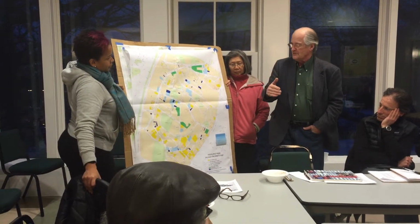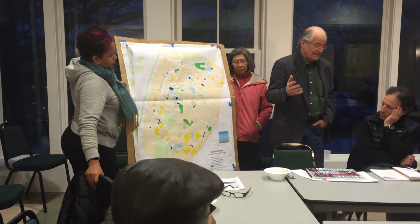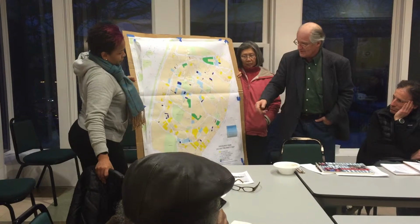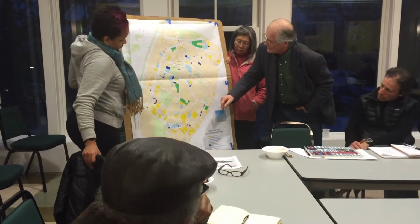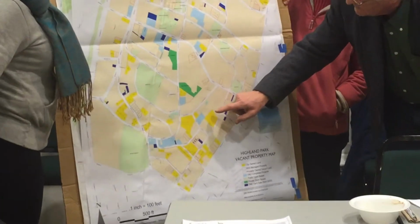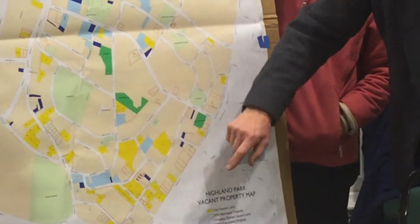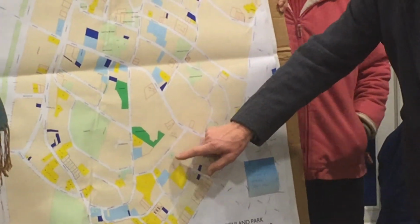So there's a lot of pressure for housing, and we know in the private sector what's going on. A lot of these privately owned vacant lots now have housing going up. Near my house here on Hawthorne Street, there are either 6 or 8 condos that have just been built and are on the market for over $500,000 each.